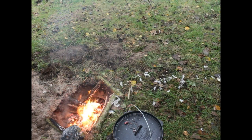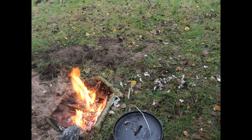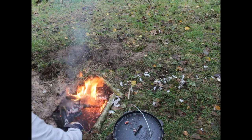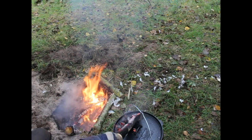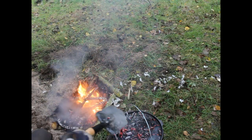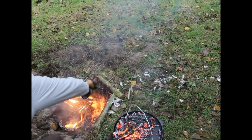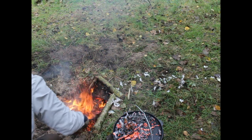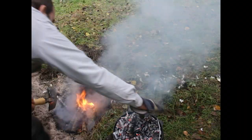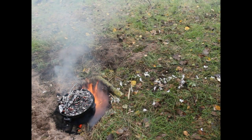Let's get a glove. Get some of these embers and we'll put some of them on top of here. Oh, look at that! Woo-hoo! Let's put that down there. We'll leave that half an hour or so.